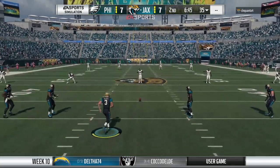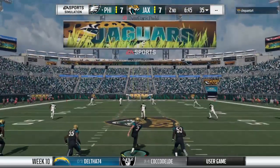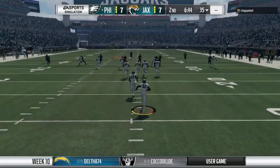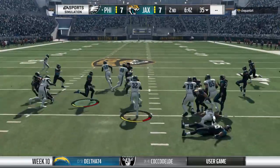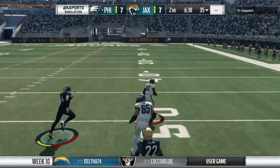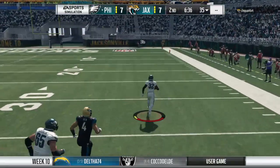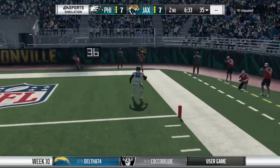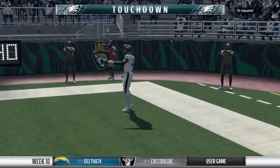So we're right back where we started. All even as the kick's away. This will be fielded at the 6. Fights lip, and he's into the clear. 30, the 20, 10, touchdown, Philadelphia.